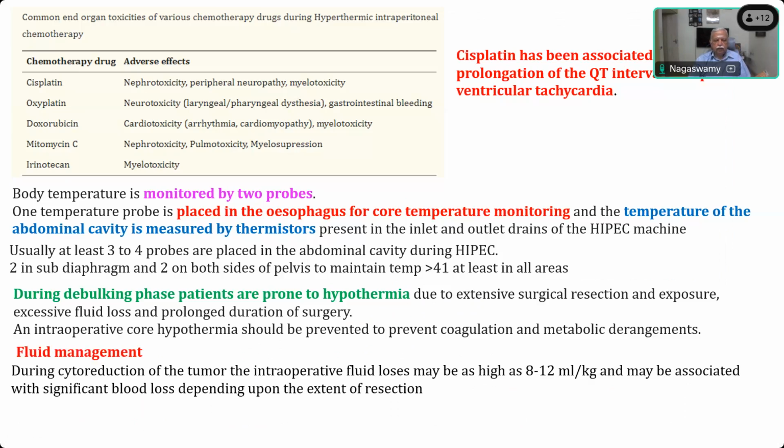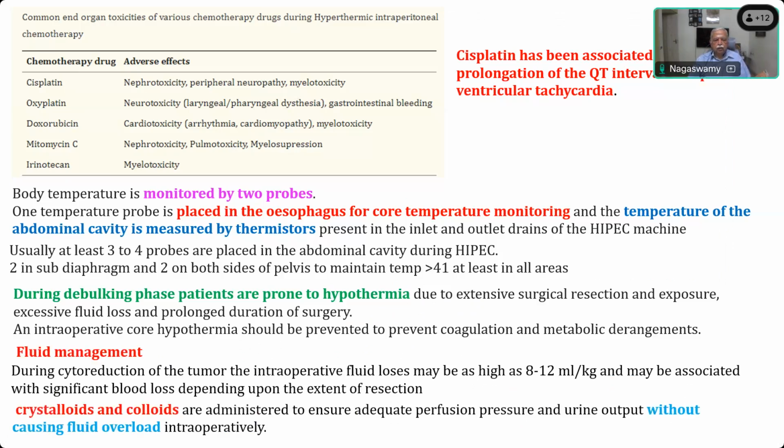Next important thing is fluid management. During cytoreduction of tumor, there will be losses as high as 8 to 12 ml per kg, and it may be associated with blood loss also. Not only fluid, it may be blood loss also, depending upon the extent of resection. So initially you can manage that with crystalloids and colloids to ensure adequate perfusion, and watch out for the urine output.